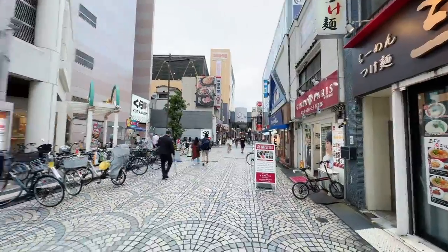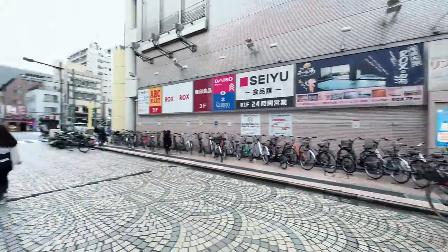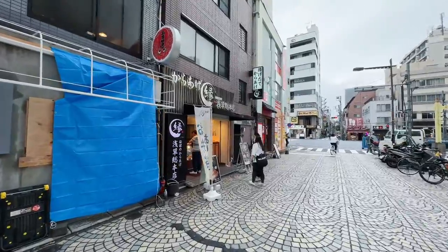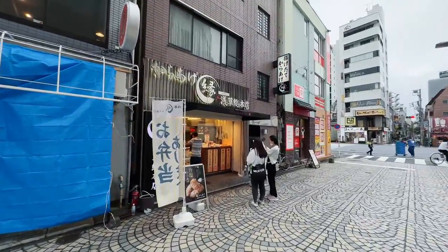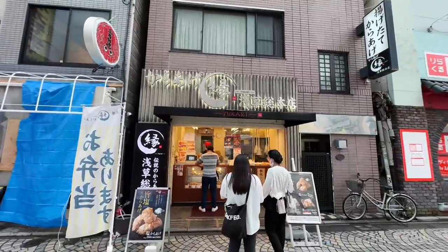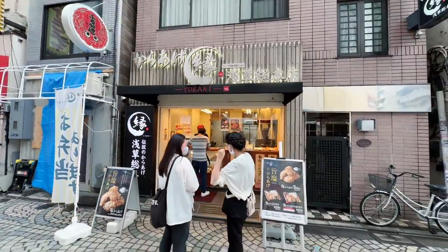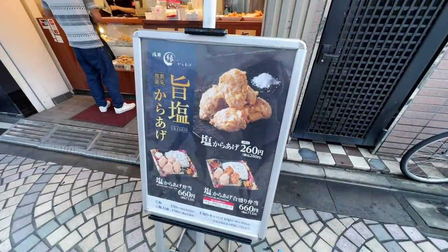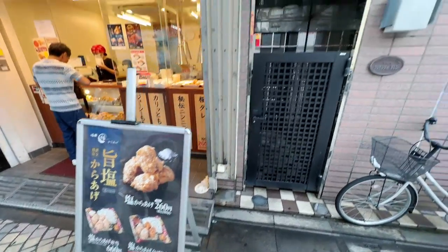We were here eating karage just, I don't know, a year and a half ago, and now that place is gone. Oh no, here it is. It's really good chicken. I thought it was gone. They always have some special chicken.